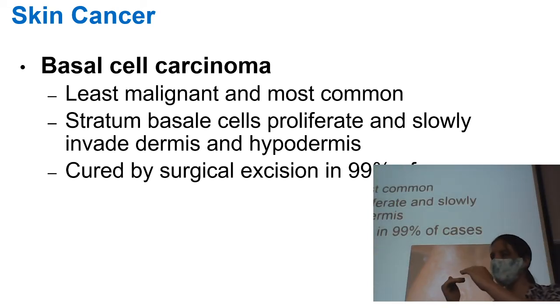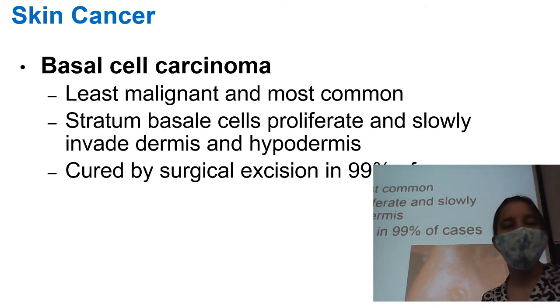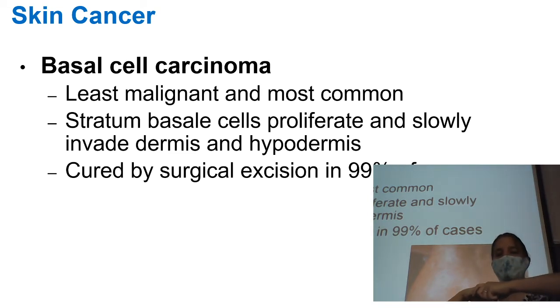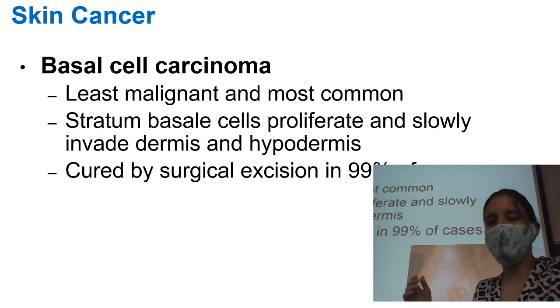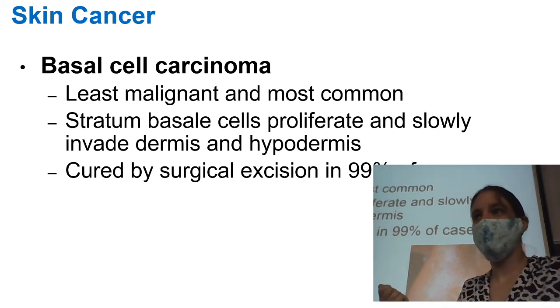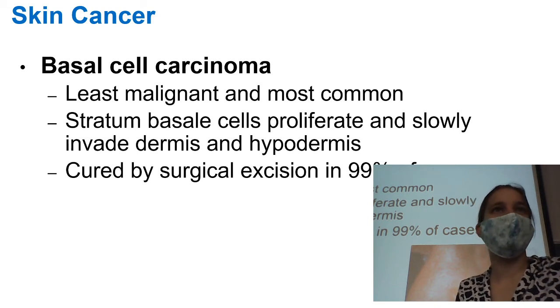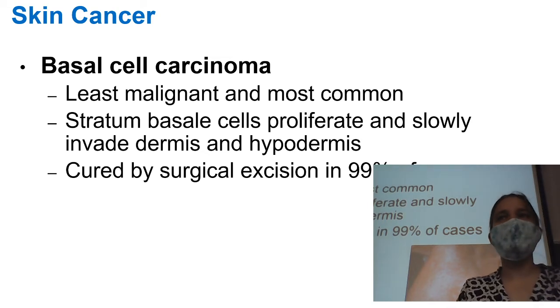Okay. Basal cell carcinoma, most common, least dangerous. Remind me where this basal layer is. Top, bottom? Yep, basal layer. They grow, it's a tumor. It's usually fairly easy to solve because it just gets cut out, and then it's not usually that dangerous. Do get it taken care of, but it's the least malignant.